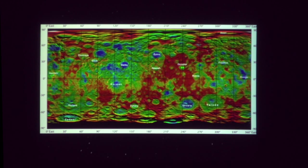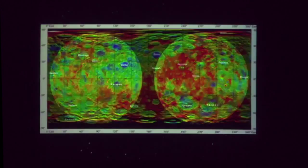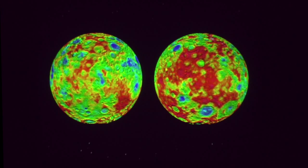So this was just released a day ago. This is a topography map of Ceres. So red is high, green is intermediate, blue is low. This is the location of that crater with the bright spots in it. But this is a major step forward to actually figure out the topography and look for any systematic features. And the one thing you can certainly say, this is the east and west hemisphere, if you will. This hemisphere has much more high terrain than the other hemisphere. So they're certainly looking at what might have led to that.